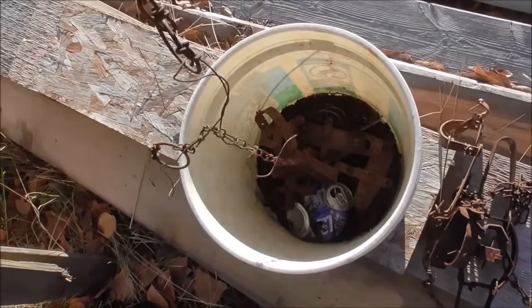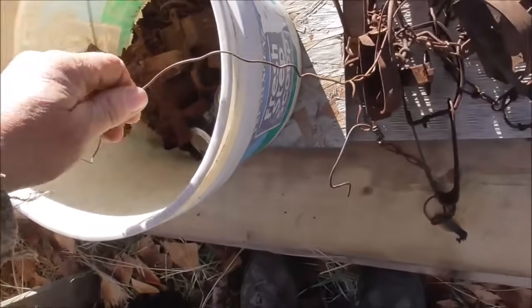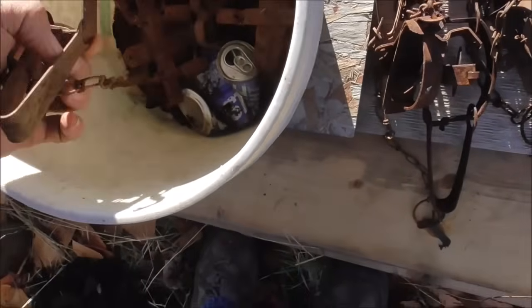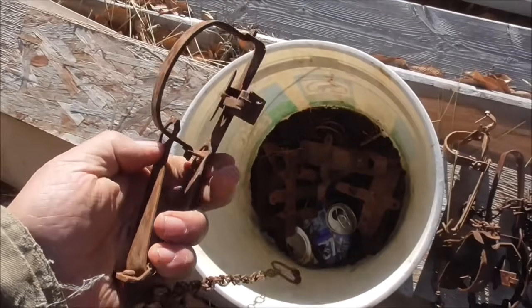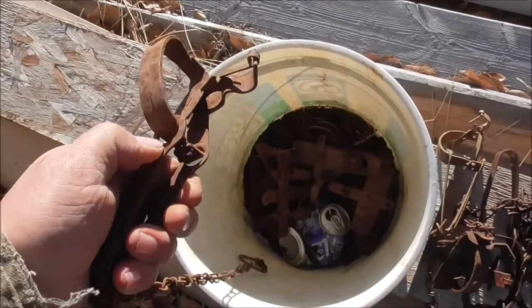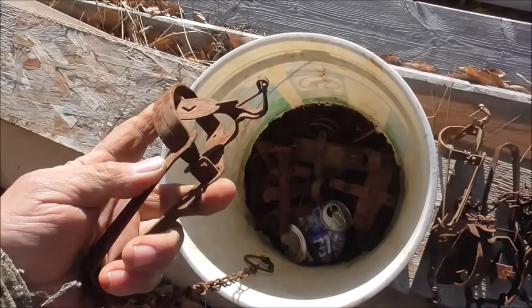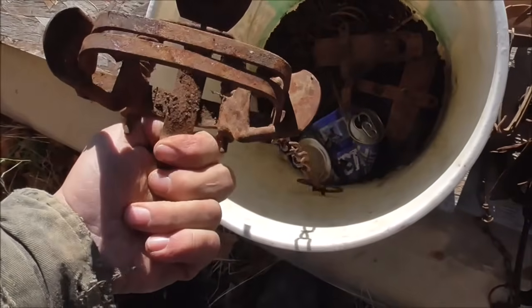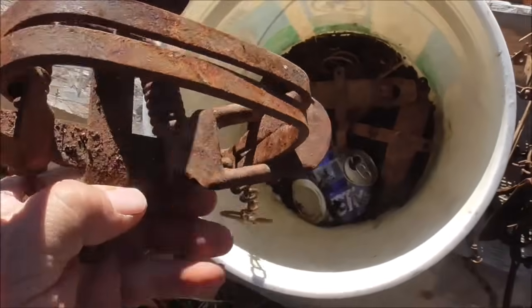I have seen where raccoons and things, sometimes you can tie a little piece of, or wrap the pan with tin foil or something, and they'll see it flashing in the moonlight, and they're curious, so they'll reach down and grab it and get caught. That one there, I don't have a lot of spring to it, but probably holding muskrat. That one's bent. The jaws are bent.